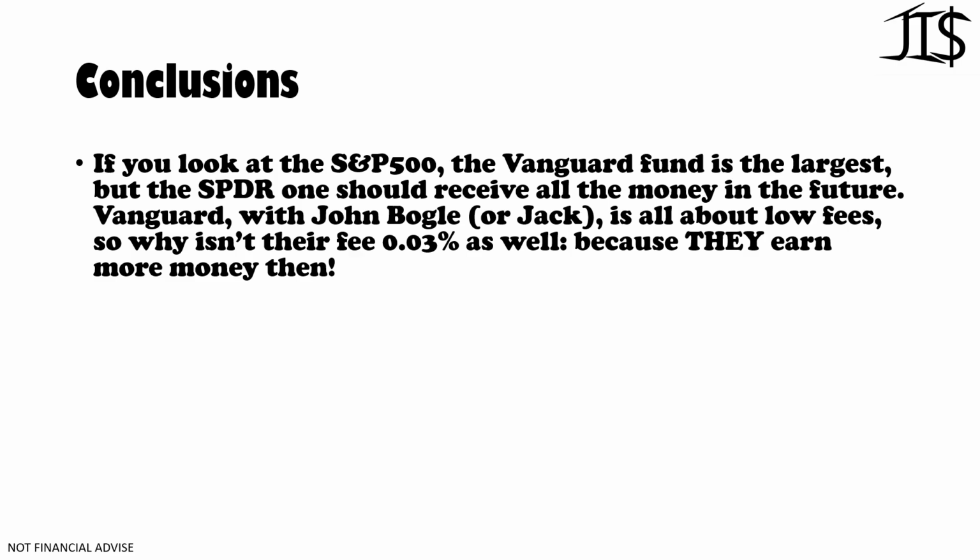And the crazy thing is, Vanguard with John Bogle or Jack Bogle, a lot of people named him Jack Bogle, but all these books are from John Bogle. So when you read a book by Jack Bogle, always go and look for a book written by John Bogle. And one of the best books that he wrote was The Little Book of Common Sense Investing. That's a really great book. It reads like a train. So go and check that book out for sure.